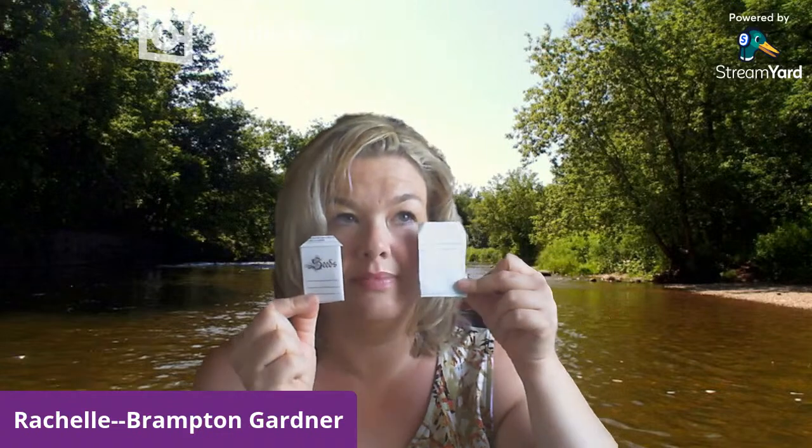This is the small size, and this is the medium size. Oh, I'm trying to figure out how to get them close to my face. There we go. So this is the medium. This is the small, and there is a larger one too you can print out as well, but it's really big. It's really not necessary, I don't think, for very many seeds to do that.